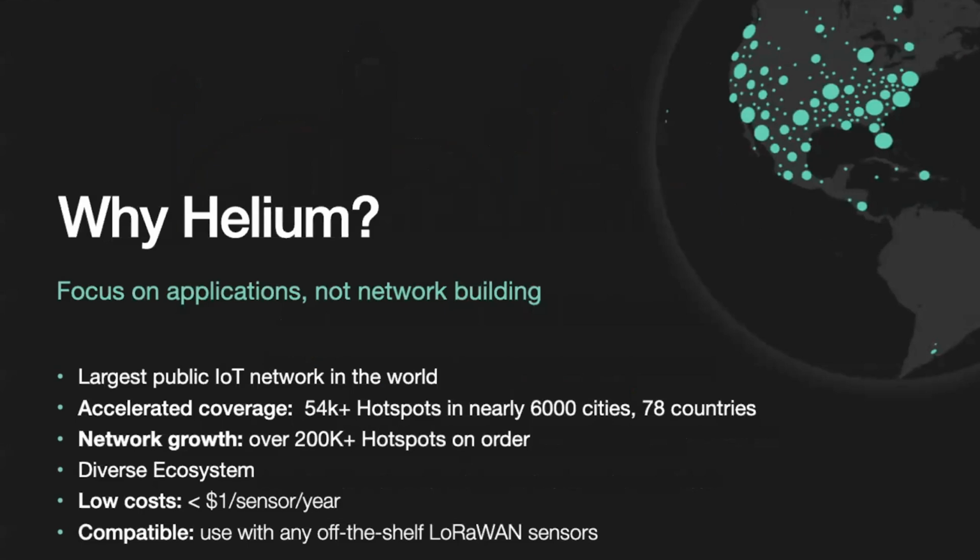And then why Helium? A focus on applications, not network building. Helium is the largest public IoT network in the world. I had to edit this slide because it said the US before, but now we can put the world on there, which is really cool. And accelerated coverage. We're growing incredibly quickly. I think I put 54,000 plus hotspots on the network right now. I just checked a few minutes ago and it's actually at 55. So it's constantly growing. That always needs to be updated. In almost 6,000 cities, 78 countries across the globe.